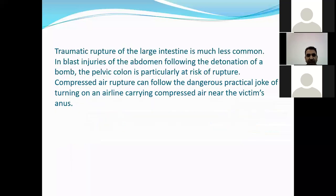Traumatic rupture of the large intestine is much less common. In a blast injury of the abdomen, following detonation of the bomb, the pelvic colon is particularly at risk of rupture. Compressed air rupture can follow the dangerous practice of directing an airline carrying compressed air near the victim's anus.